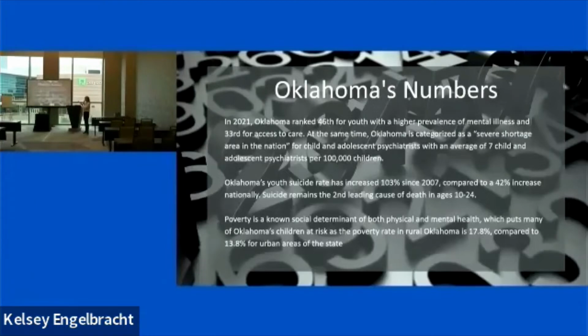Many factors go into that, and that's another presentation for another day. But suffice it to say, that is exactly why early detection of symptoms in the pediatric primary care setting is vital, because we know that most parents are taking their kids in to see their pediatric practitioner, where they may or may not be taking them to school or to any other gateway point to enter for mental health care. Poverty is known as a social determinant of both physical and mental health. And because of the poverty rate in rural Oklahoma, we particularly have concern. And you'll see a very exciting screen here in a minute.